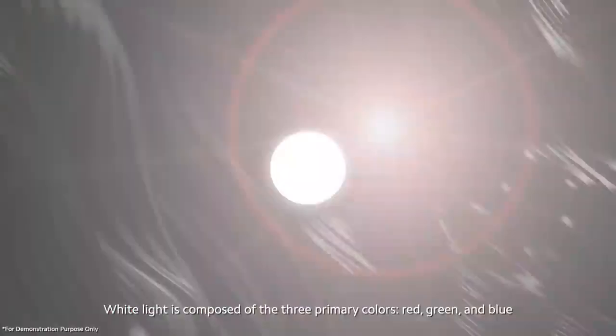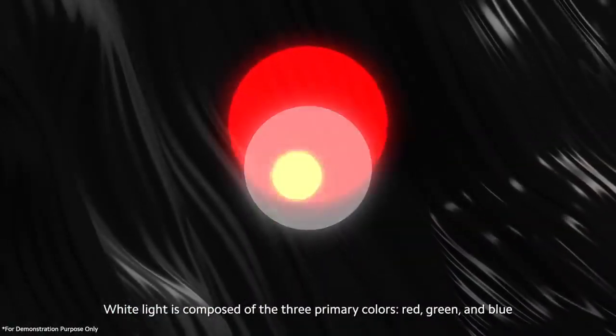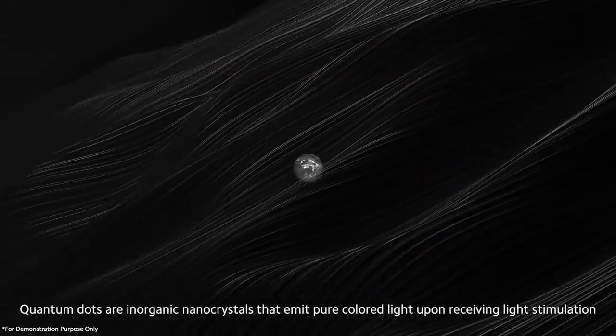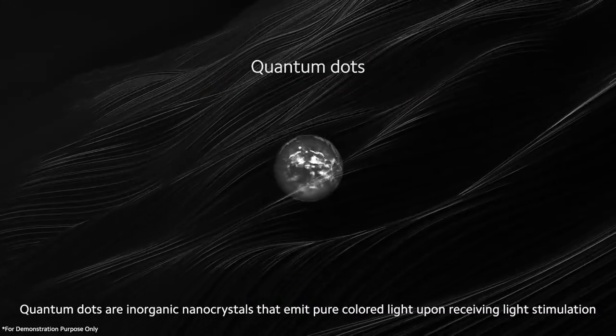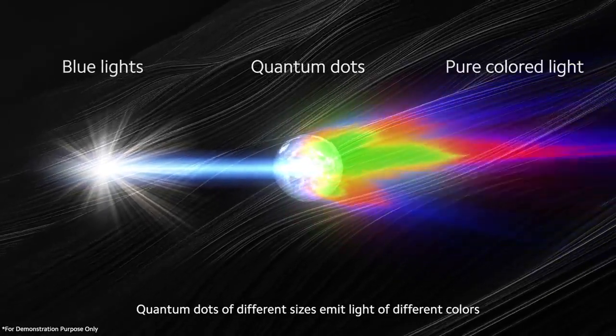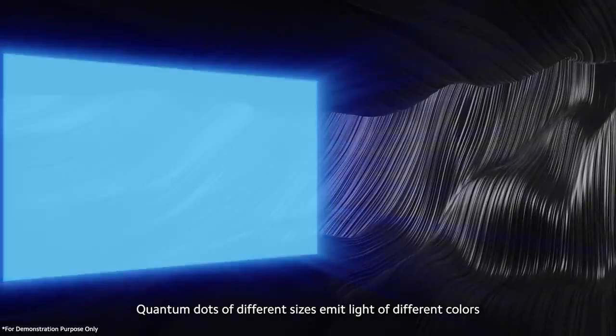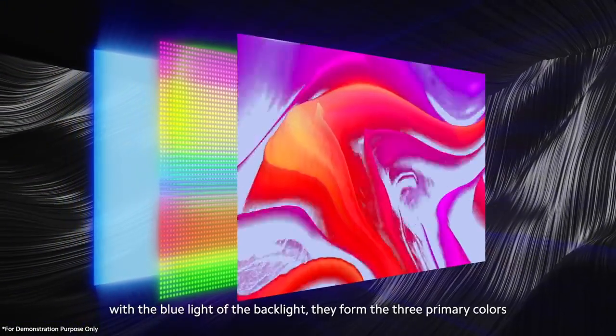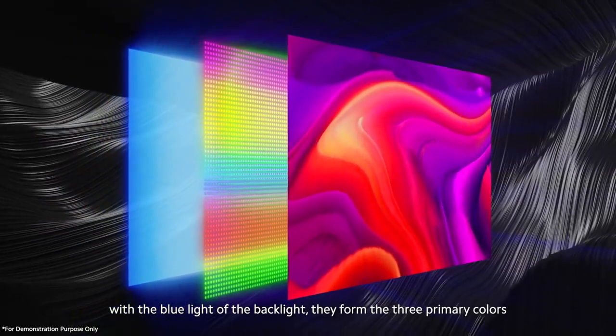White light is composed of the three primary colors, red, green, and blue. Quantum dots are inorganic nanocrystals that emit pure colored light upon receiving light stimulation. Quantum dots of different sizes emit light of different colors. Together, with the blue light of the backlight, they form the three primary colors.